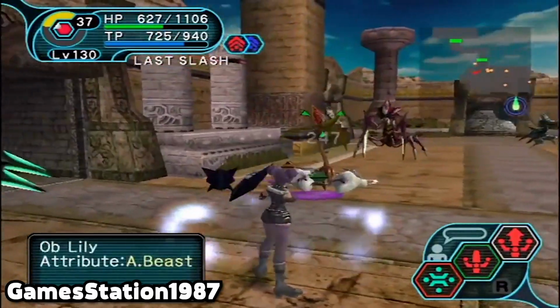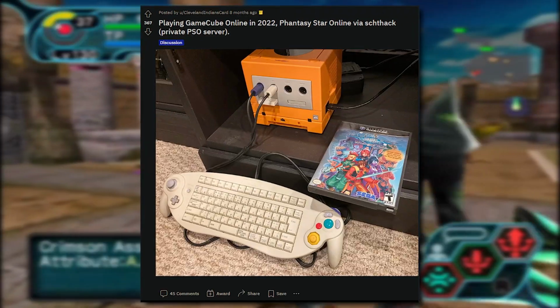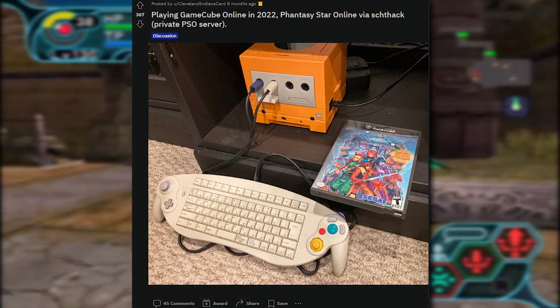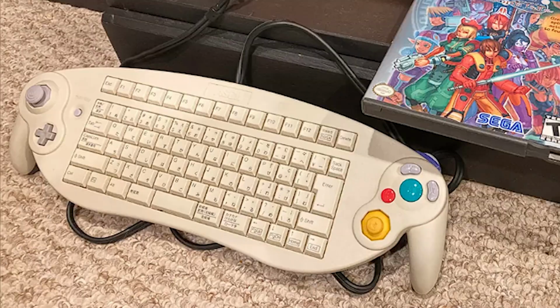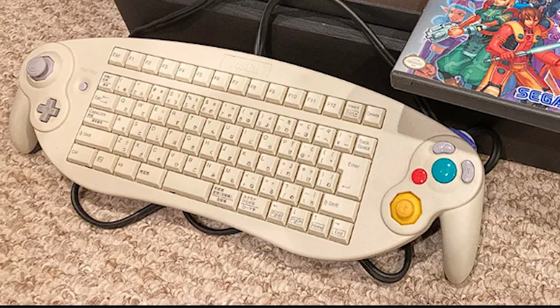For a small fee of $9 a month, you were able to connect with up to 1,000 people on a server. To this day, there's still a small dedicated community of players that are able to play with each other years after the official servers have been shut down. Oh, and what's that you see in the picture? Well, that's next on the list of useless GameCube accessories.